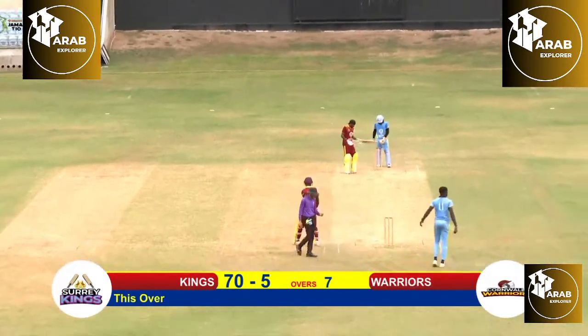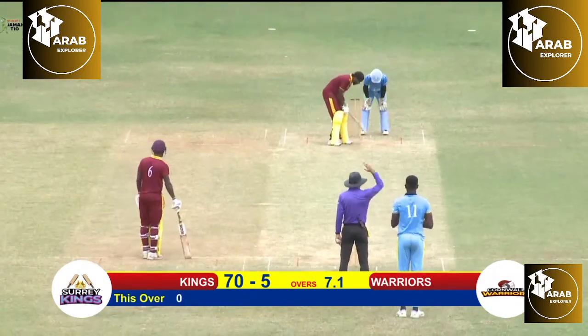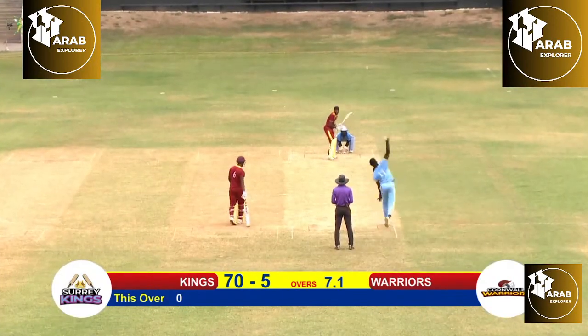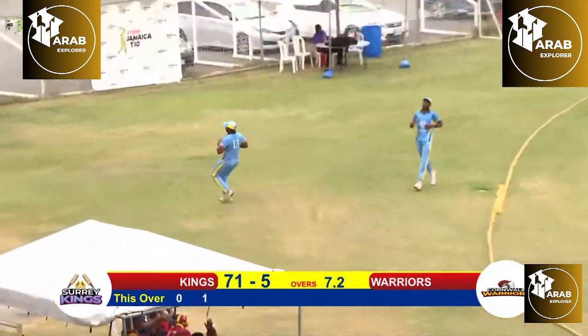He had to do some work though. Is that Smith? Moving to his left. Yes, it is. Deep square leg, deep mid wicket, extra cover, long on, long off all on the fence. Bryce swings the ball. Wide of the man at long on. Goes into the boundary for 4.